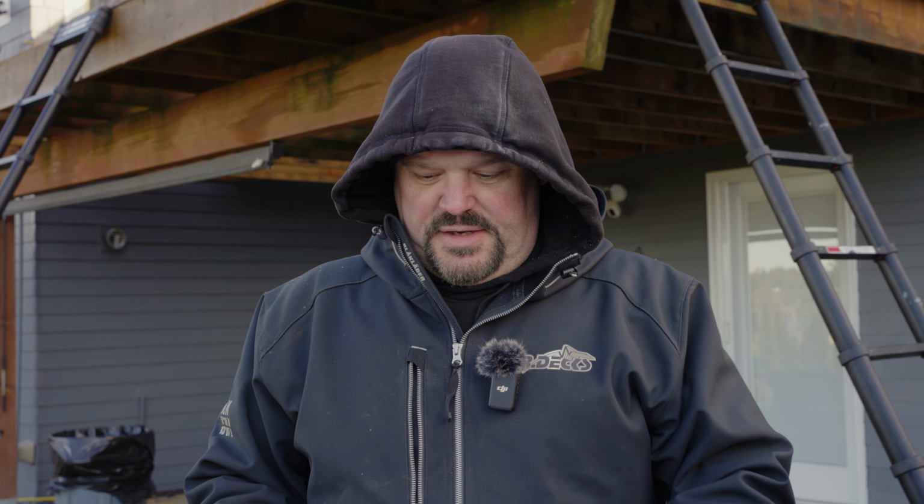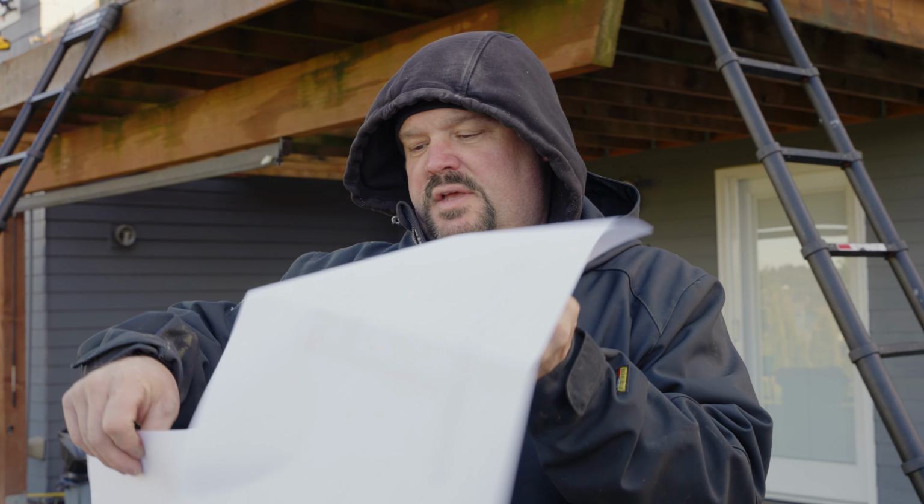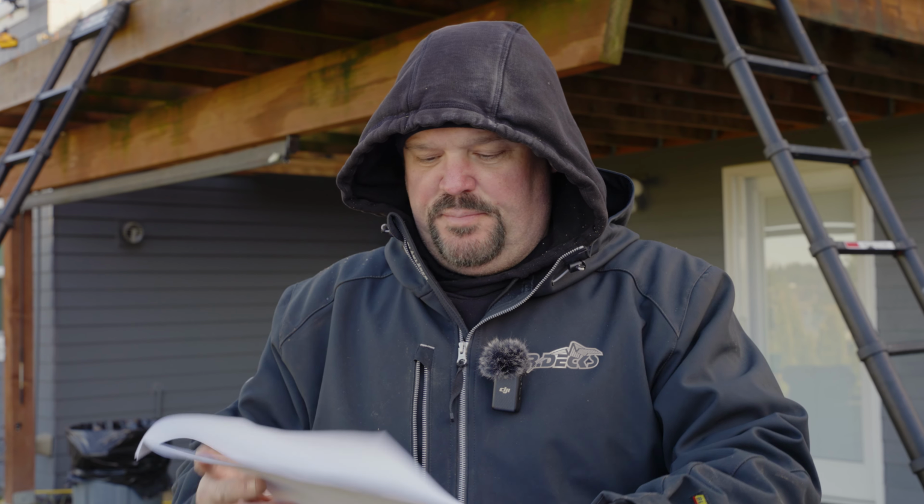Now, most of your local building departments will help you figure that out. Sometimes they won't, and you'll have to do some research on your own or hire a professional like a structural engineer to help you calculate and figure out those things that you need to get the deck built. All right, so with that being said, first thing I have to do when I build a deck is I have to do a plot plan.